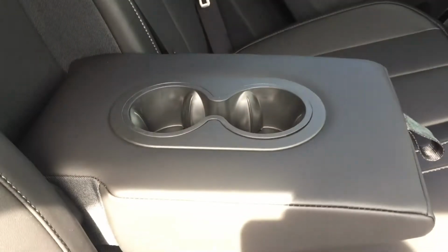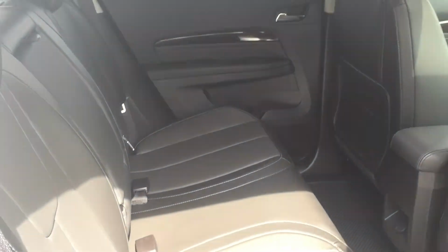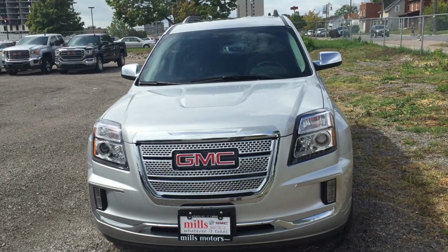And a center armrest will pop down to allow you to have 5 passengers in this vehicle, and if not in use, a couple of cup holders right there. And as we mentioned before, you can simply grab under here and pull back and forth to give you a little bit more leg room or a little bit more cargo space, whatever the case may be.